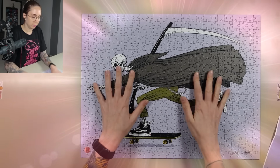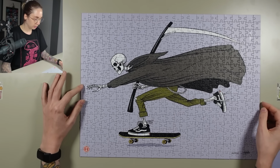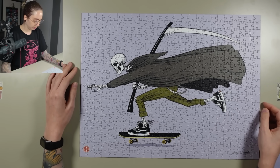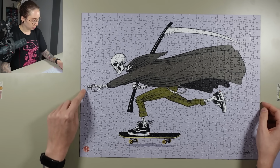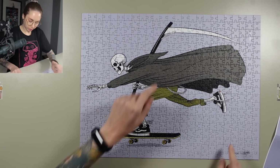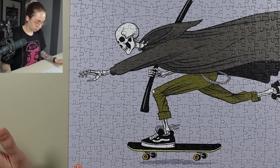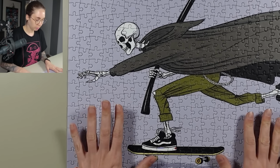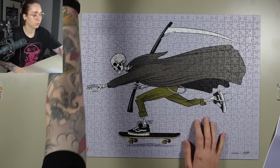Oh my God, this was such a hard puzzle. I wonder what my time was. I didn't record all of it, so I don't know. But I think all of this was wrong. All of these edge pieces were wrong. Sections here were wrong, here and here. So much of it was wrong. It looks so cool though, this artwork. I would frame this. Like, I wonder if I can maybe buy a poster.